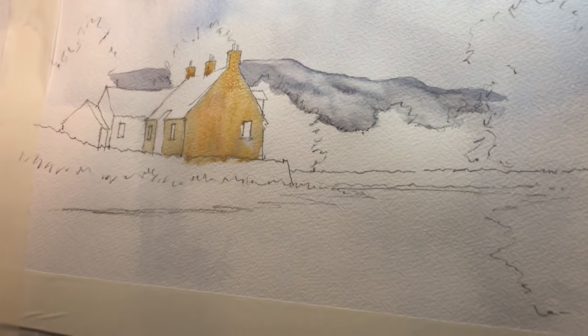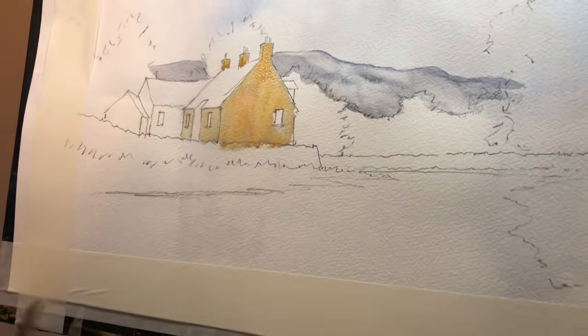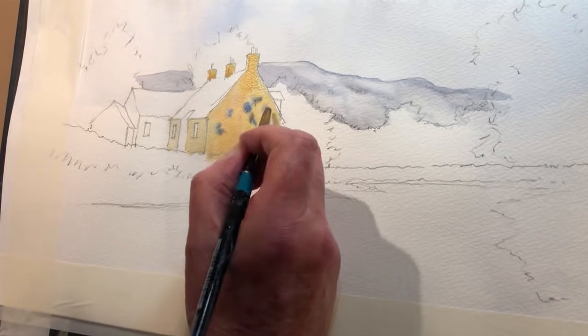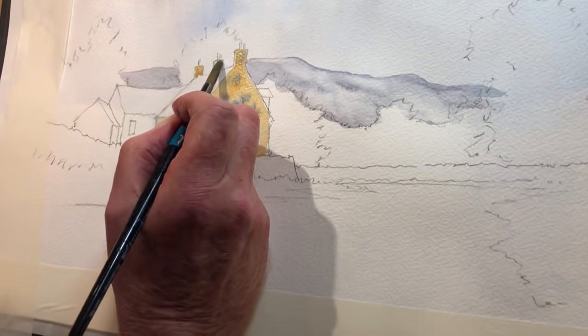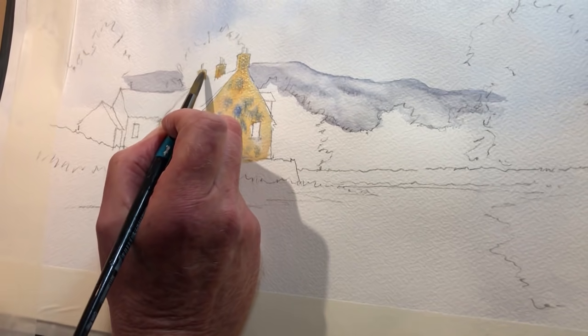And now, a touch of blue, ultramarine blue, because that's the blue of the sky. Drop that on. And now it looks like a building with chicken pox. It'll be right.